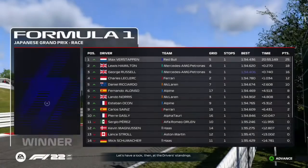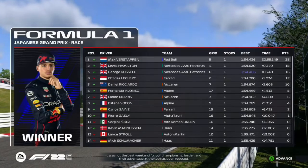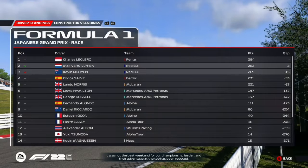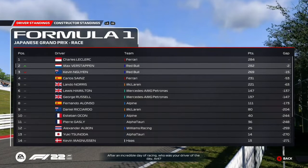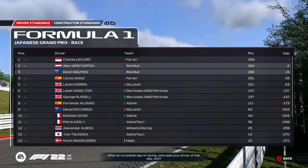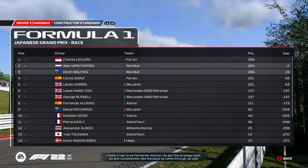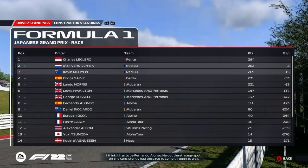Let's have a look then at the drivers' standings. Well, it wasn't the best weekend for our championship leader, and their advantage at the top has been reduced. Well, after an incredible day of racing, who was your driver of the day, Ant? I think it has to be Fernando Alonso. He got the strategy spot on and consistently had the pace to come through as well.